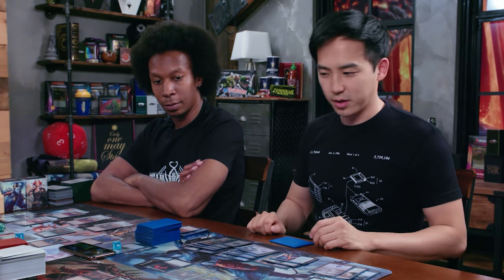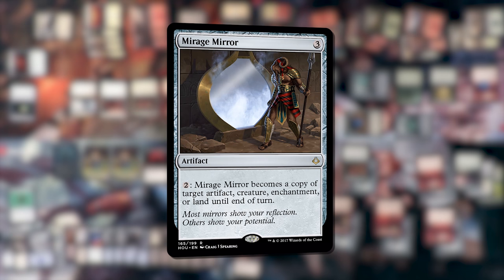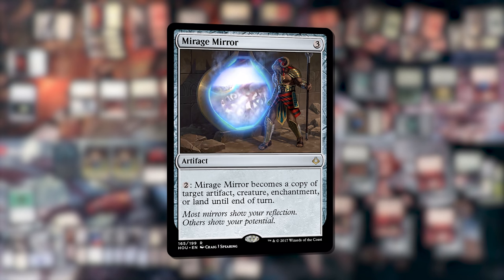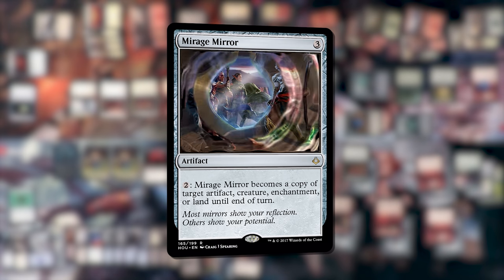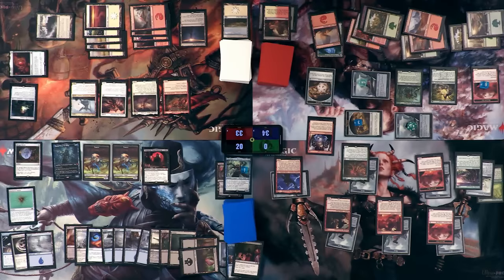Jimmy, go ahead. Okay, I'm not gonna do anything. I'm just going to untap. I will draw for turn. Okay, first things first, I will pay 2 mana and turn my Mirage Mirror into a Zendikar Resurgent. Yep. Ugh, Mirage Mirror is putting in work. It can be the scariest enchantment on the battlefield. It can be the scariest creature on the battlefield. Right now, it means two of my opponents have doubled mana and a card draw engine.